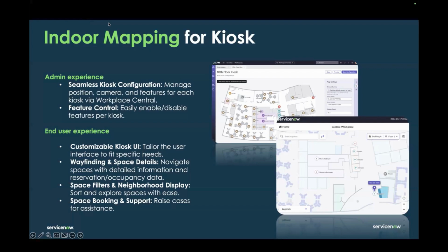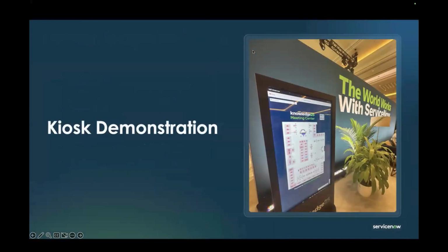So a lot of exciting things. And now I'm very happy to share, Elizabeth will be doing a demo for us. So I'm going to hand it over to you, Elizabeth, to share how the kiosk works and how it can be configured. Thank you, Paulina. Can we just stay on this slide for a few moments?